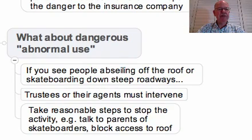And finally, let me just look at the situation of abnormal use. What happens if you see people abseiling off the roof, just to take a ridiculous example, or more normally, skateboarding down steep roadways? Well, the trustees or the agents do have an obligation to intervene. You must go to the kids and say, stop, that's dangerous. Or go to the abseilers and say, no, you can't do this, you don't have our permission, stop it immediately. And you have to take reasonable steps to stop the activity. In the case of the skateboarders, the best thing may be to talk to the parents. In the case of the abseilers, perhaps blocking off access to the roof would be more sensible.